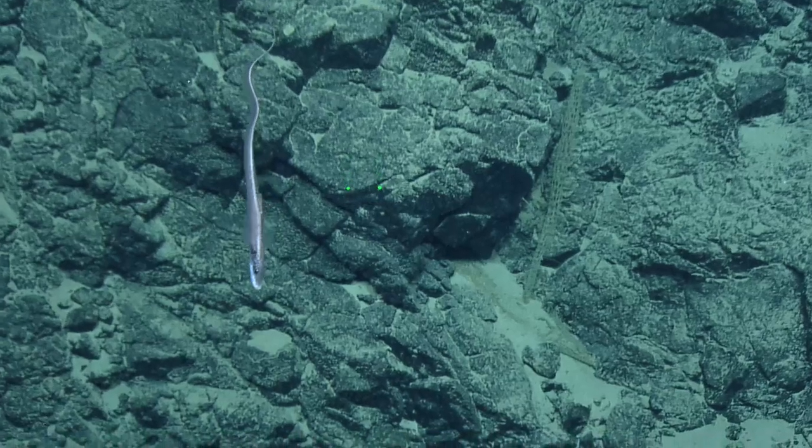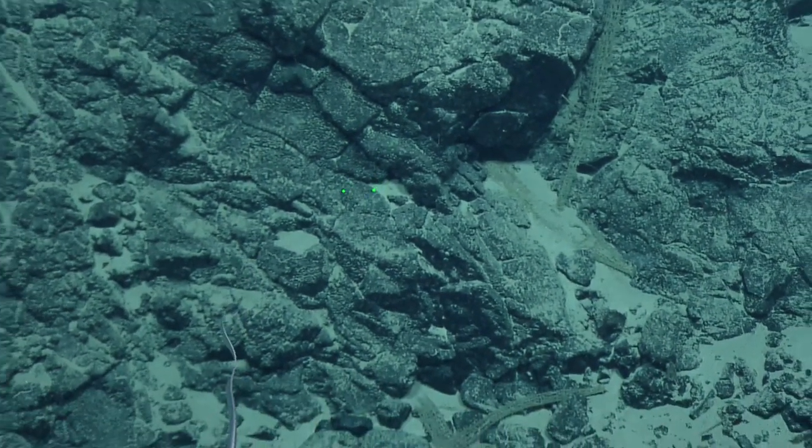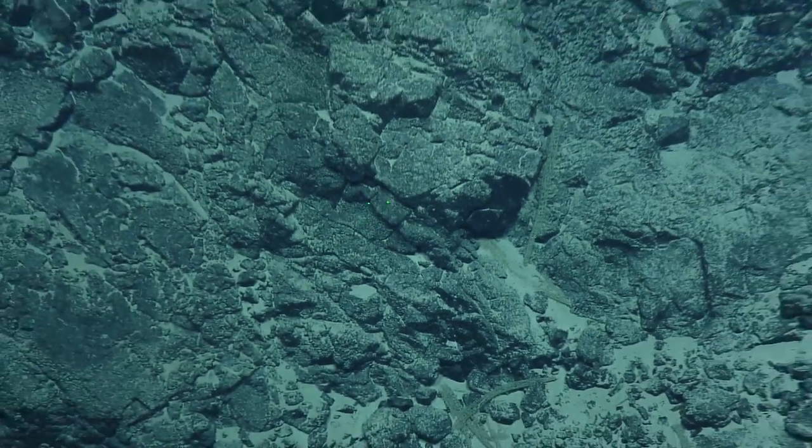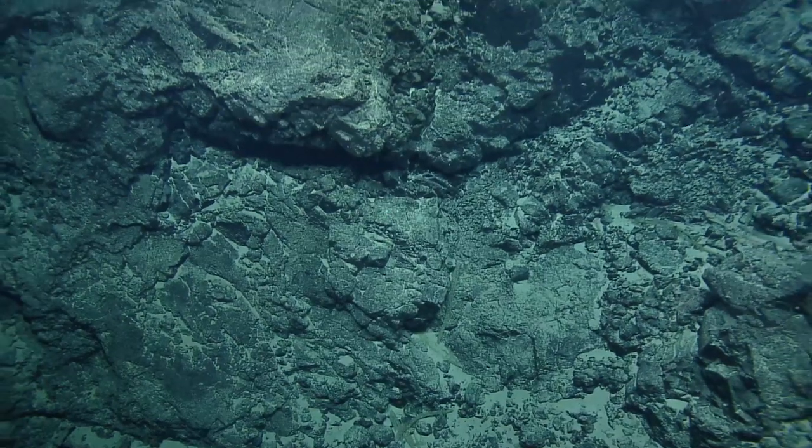I love a good peek inside a volcanic plumbing system. So fantastic. I am happy right now. Another halosaur too. Doesn't it? It's got that face. It's got the face and the tail and then the triangular dorsal fin.